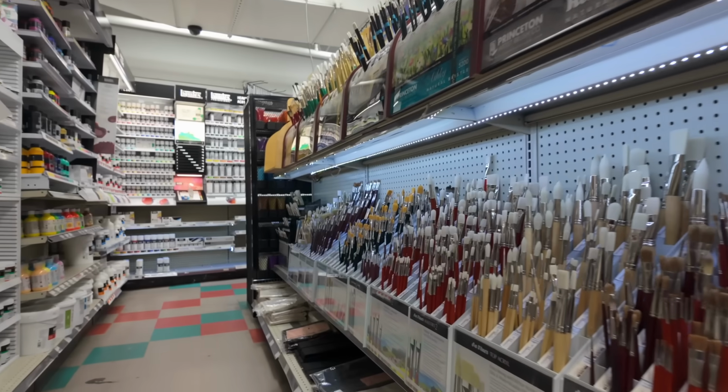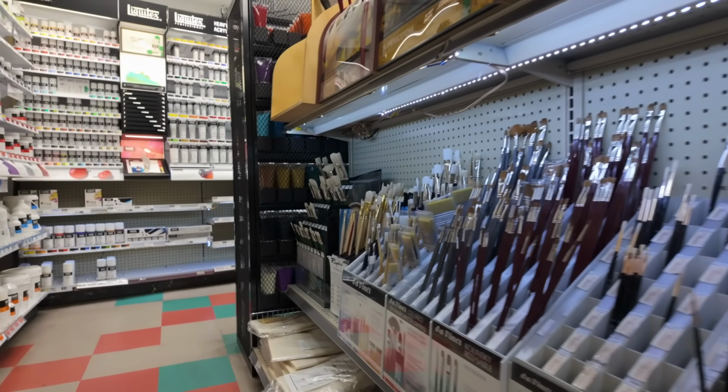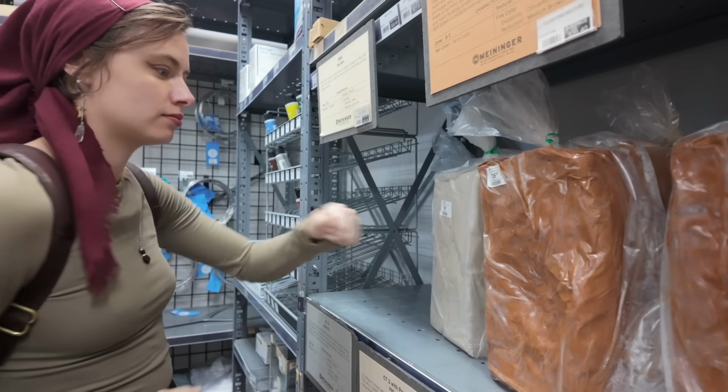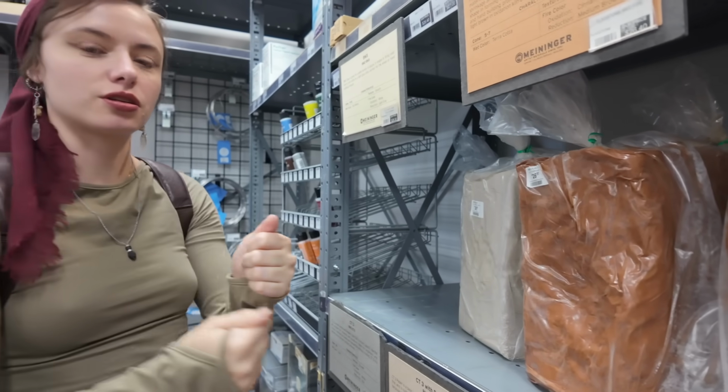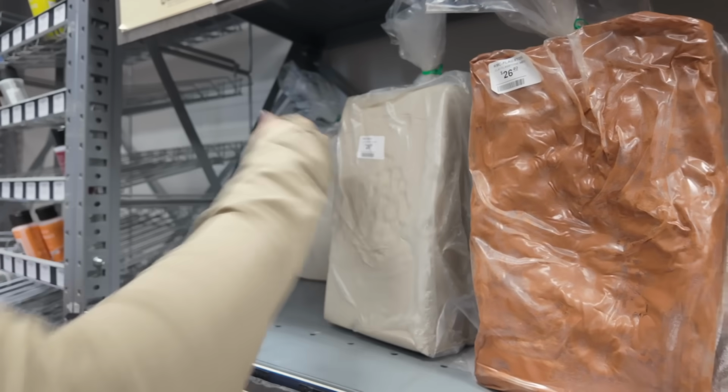It's got everything from stationery, sketch pads, paint brushes for whatever medium of your choice, and even blocks of clay. You gotta make sure your thumbs are out so you don't break them.